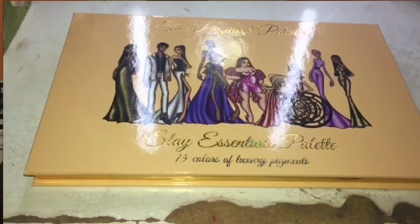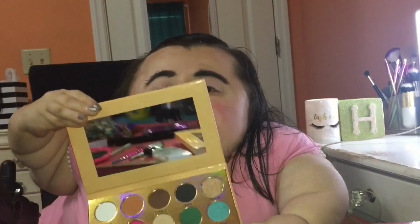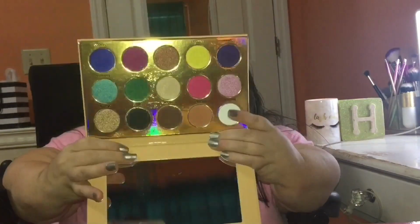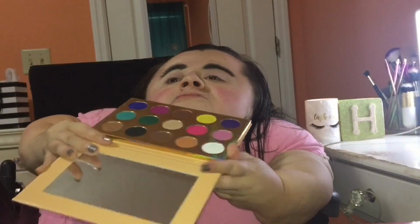Now let's get into the palette, and this is what the actual palette looks like. It is so beautiful. It is the exact same packaging as the carton. This is a little bit smaller than their original palette, and I'll show y'all the original palette in a second. But this is what the actual shadows in the palette look like. They are absolutely beautiful and stunning, and you get 15 shadows in this palette. Because you get 15 shadows, I'm sure they had to make this a lot smaller than the original palette, which I'm totally fine with. I really love this, and I can't wait to use it.